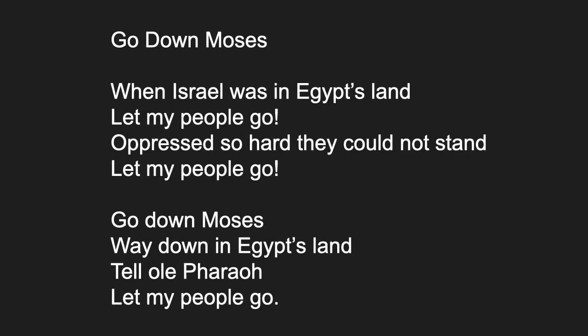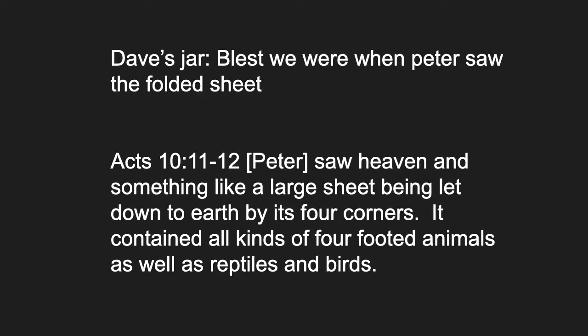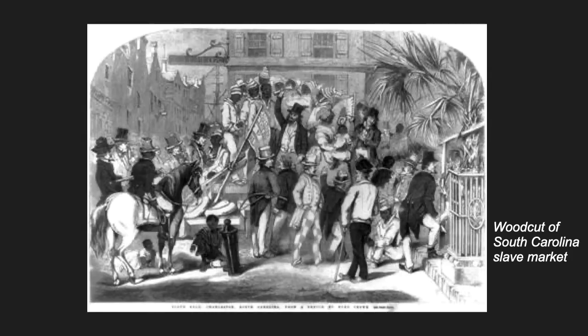In the same way, Dave's poem references a passage in the biblical book Acts of the Apostles, where Peter has a vision of a sheet with different kinds of animals, answering his question of whether Jews and non-Jews might eat together. To one who did not know the scripture well, this might seem to be of little relevance to slavery in 19th century South Carolina.